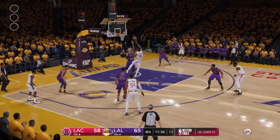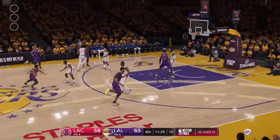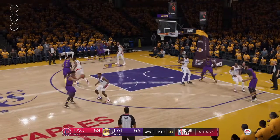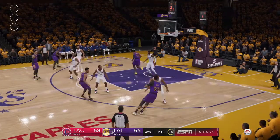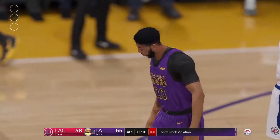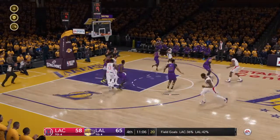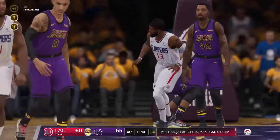With a drop step. And that's rebounded by Kuzma. Lakers ball. Quinn Cook matched up with Paul George. To Drummond. They've slowed down the pace. Now 3 on the shot clock. That's a 24-second violation. Leonard. To Paul George. Strong finish for Paul George.